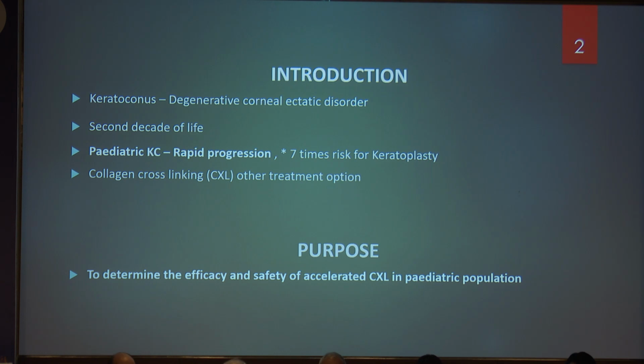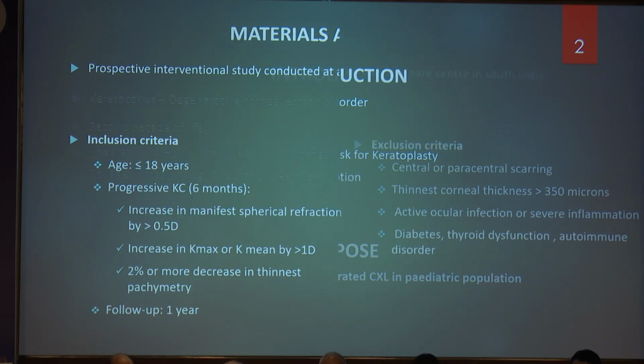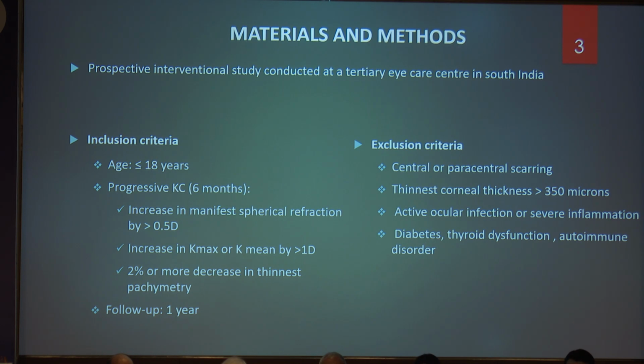Collagen cross-linking is the other treatment option available. The purpose of my study was to determine the safety and efficacy of accelerated CXL in the pediatric population. The study was a prospective interventional study conducted at a tertiary eye care center in South India. The inclusion criteria for the study were patients with age less than or equal to 18 years.